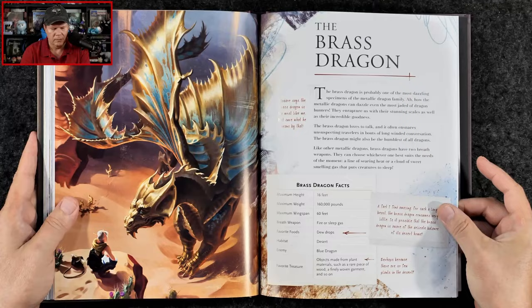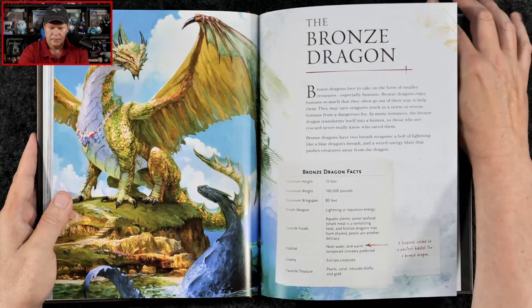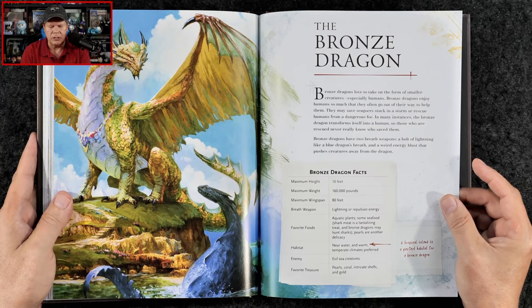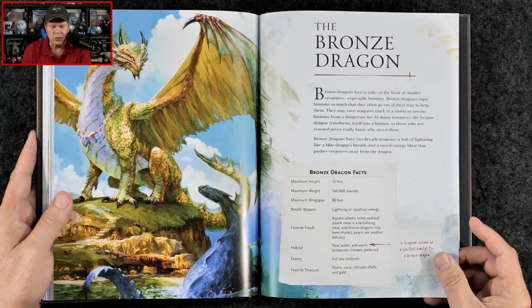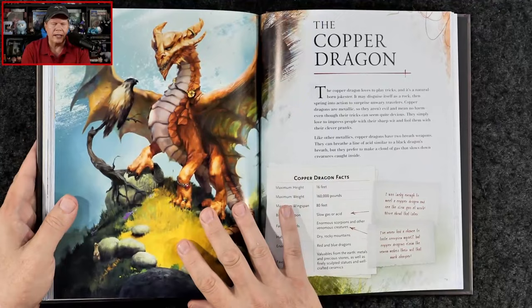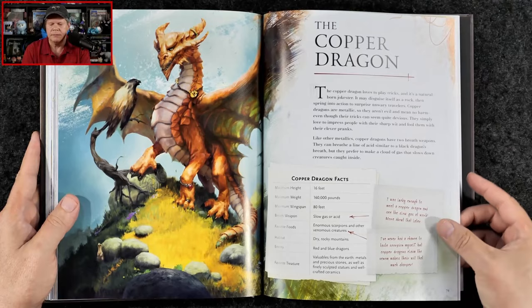The bronze dragon. Bronze dragons love to take on the form of smaller creatures, especially humans. Bronze dragons enjoy humans so much that they often go out of their way to help them. They may save seagoers stuck in a storm or rescue humans from a dangerous foe. In many instances, the bronze dragon transforms itself into a human, so those who are rescued never really know who saved them. So not all dragons are evil in Dungeons & Dragons, of course. They run the gamut of the various different alignments.